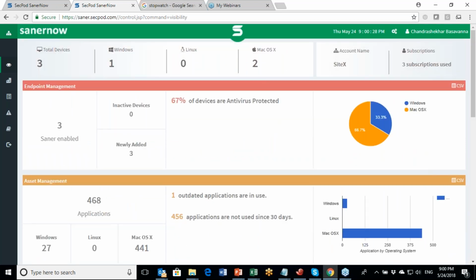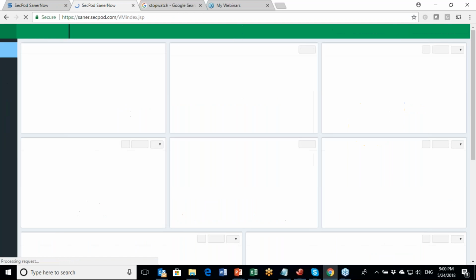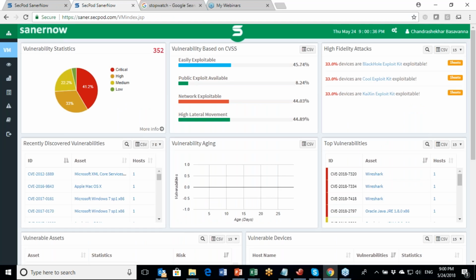We have the tools here. Each of them has a highly powerful dashboard. So if you go into vulnerability management, 352 vulnerabilities, and this is the criticality distribution.